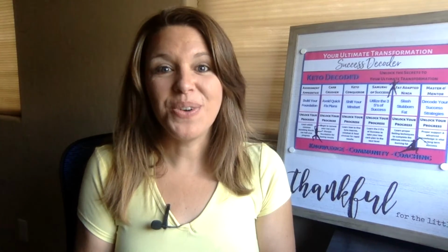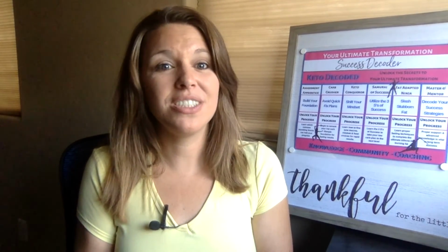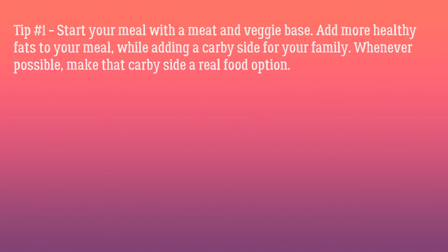Alright, let's review how you can live your best keto lifestyle even if your family is reluctant to start the journey. Tip number 1. Start your meal with a meat and veggie base. Add more healthy fats to your meal while adding a carby side for your family. Whenever possible, make that carby side a real food option.